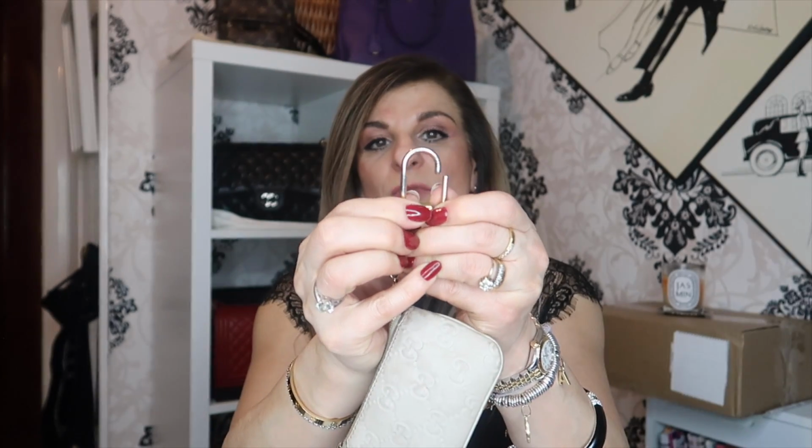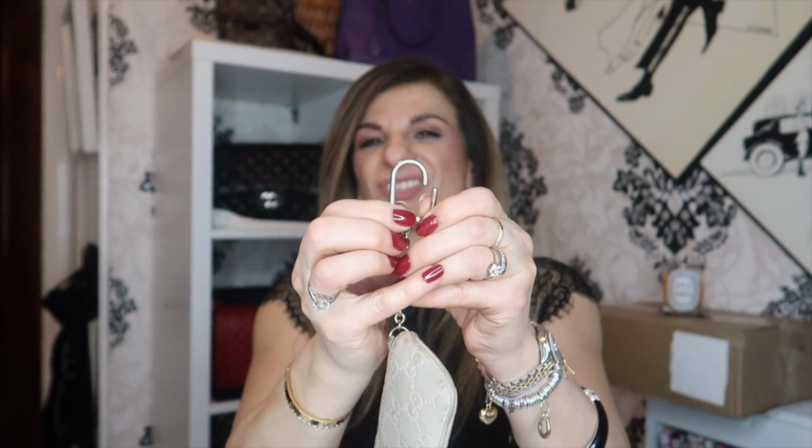I didn't want to put my house keys onto that because I need that in my Never Full. Yes, I could have taken all of that out, but actually this is not safe anymore because it's become loose, like I said. So it doesn't really work for keys anymore because it really was used and abused.